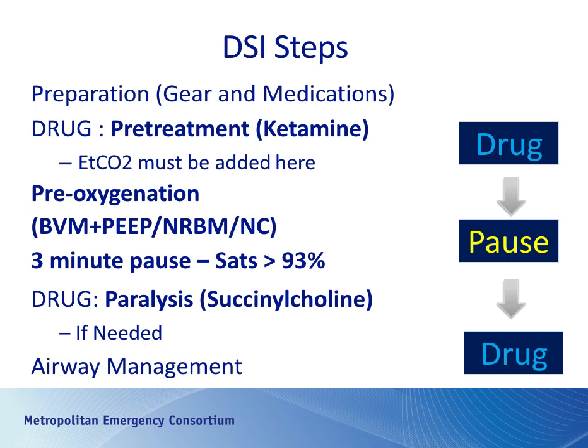So we're going to give a drug, which is going to be ketamine. We're going to pause. We're going to oxygenate. Then we're going to give another drug, which will be succinylcholine.